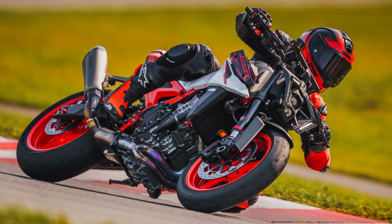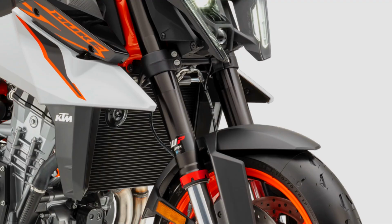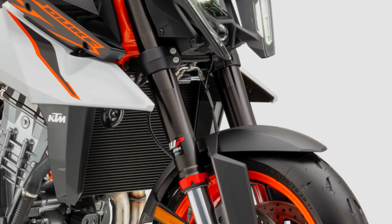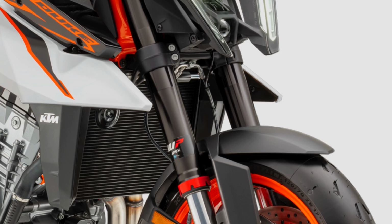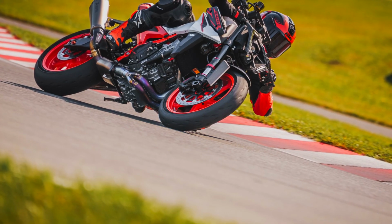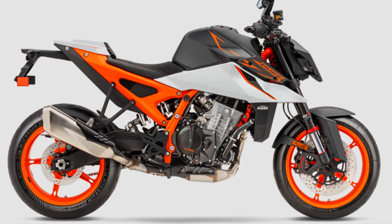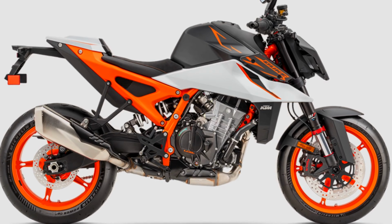A more aggressive R version of the 990 Duke has been introduced by KTM, with improved brakes, stronger suspension, and more power. In addition to being used for marketing purposes, KTM's nicknames for its bikes convey the company's perception of them. Because it provides unmatched precision on the road, the standard 990 Duke is known as the Sniper. However, KTM claims that the 990 Duke R is the Punisher, the most brutal of them all.